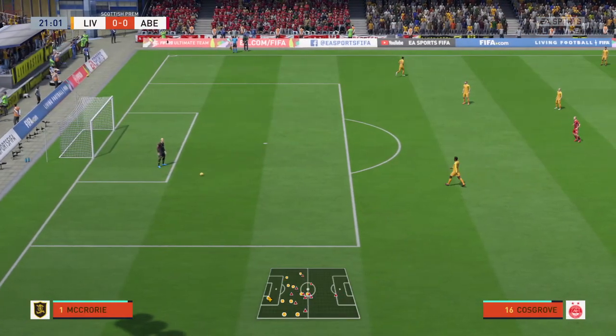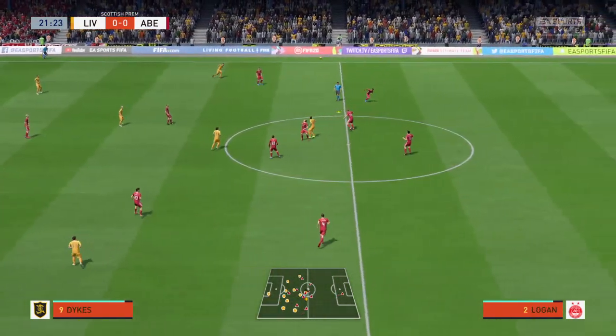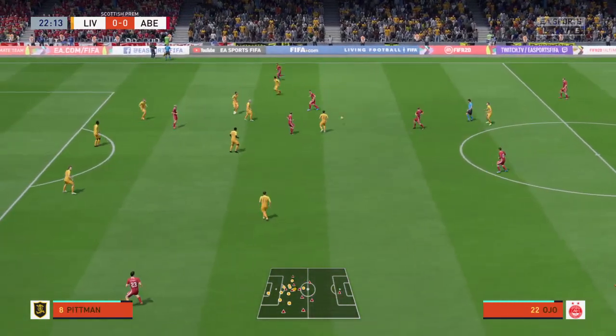and he's spared the blushes really there in the fact that the ball didn't end up in the back of the net. Sorry, that it was offside because the ball didn't end up in the back of the net. And it really should have.